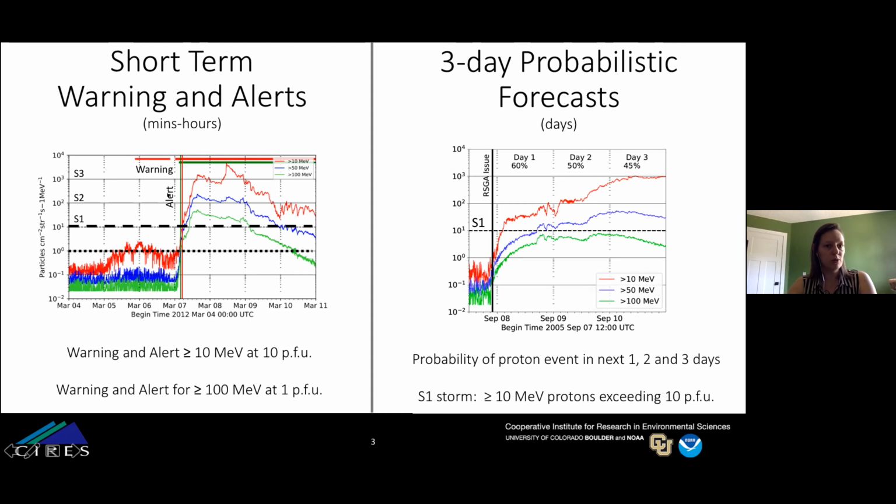So obviously for us, we would love our warnings to come before our alerts, which means we get our forecast out ahead of the event actually happening. And we do much better in this short-term mode where we can sort of predict something an hour or a couple of minutes to hours in advance.